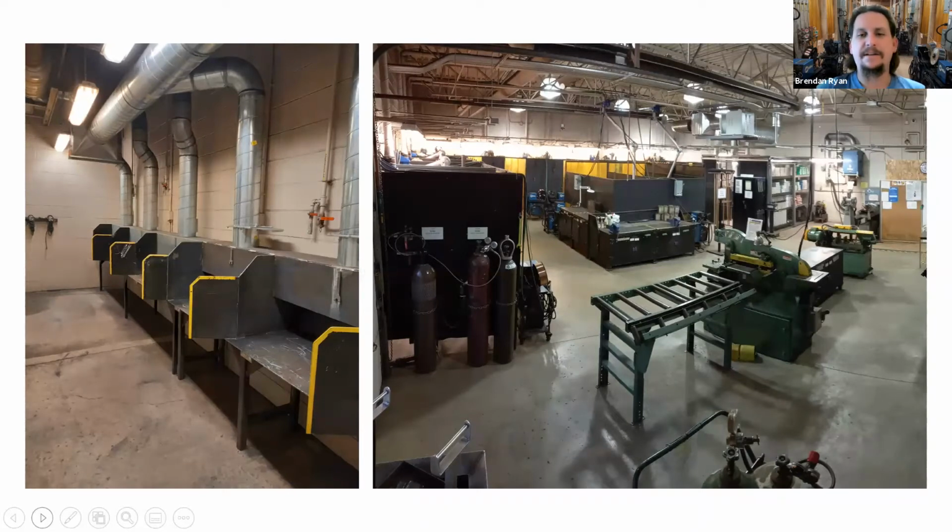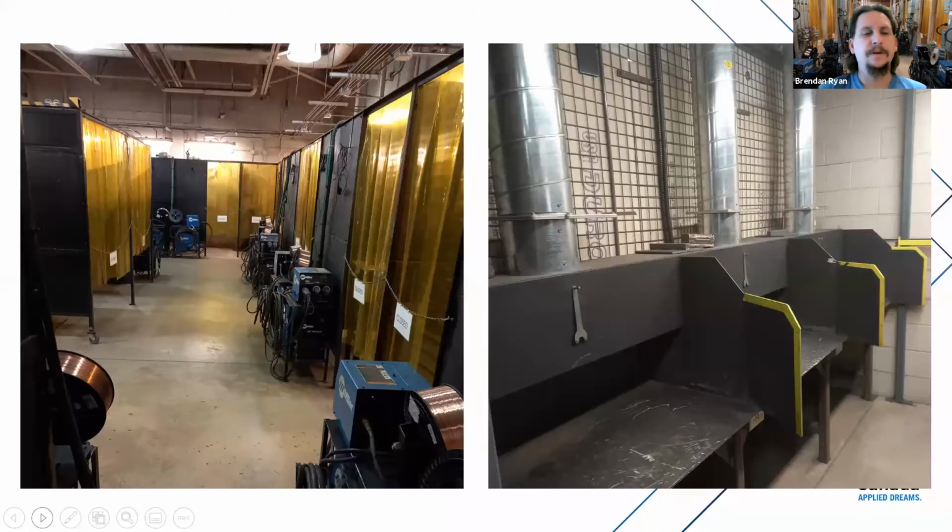On the right, we have the smaller lab where you'll see a piranha iron worker. We have a horizontal bandsaw, and you'll see all around the exterior and the center of the lab all of our weld booths that are individual for our students. On the left is that same smaller lab, and you can see a better view of our individual weld booths.